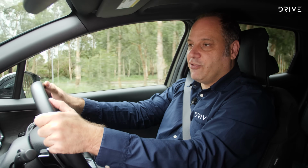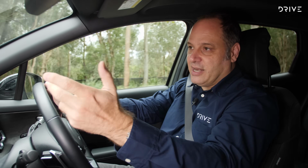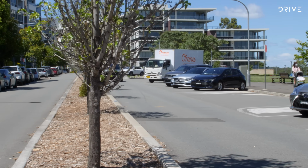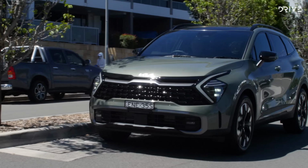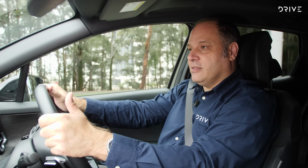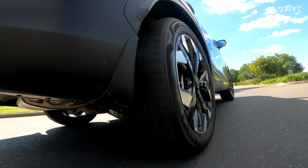It was incredibly slippery and a little bit treacherous up there, and that shows that the all-wheel drive system then comes into its own. So we really have put the Sportage through its paces over the last 12 months. It really is little wonder that the judges are as impressed with the Sportage as they are in 2022.